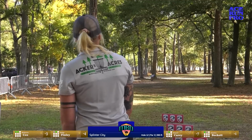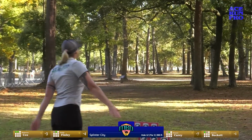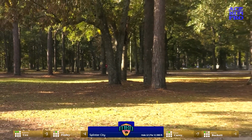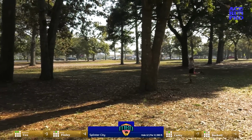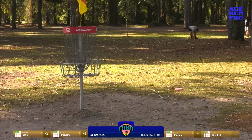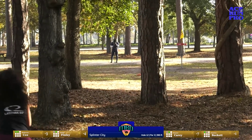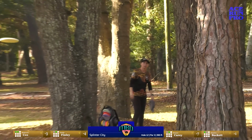Yeah, you really just want to avoid the trees left and right. Just keep it in the center. Take your upshot from there. This one's got a little bit of turn on it, but she's got a wide open lane on that right side as well to approach the basket. Jessica sends a smooth upshot into the green. She'll have about a 7-footer for par. Good approach there from Rebecca from a knee. Never easy when you're in such an awkward position like that.